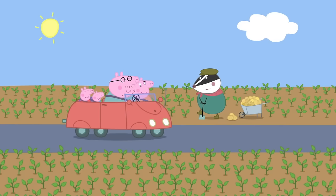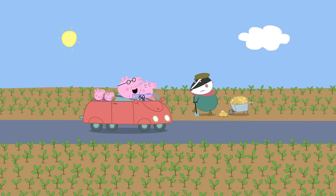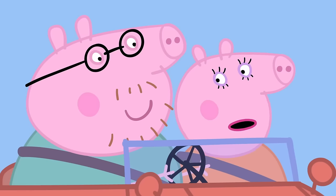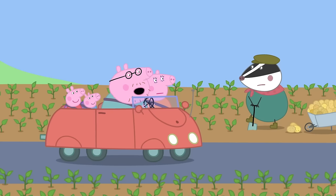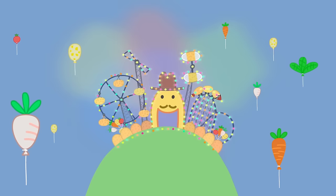Here we are. The family have arrived at a field of potatoes. Is this Potato City? It must be. And it looks like we picked the right day to visit. There are no crowds. Are you sure this is the right place, Daddy Pig? It just looks like a farmer's field to me. Excuse me, is this Potato City? No, that's Potato City.